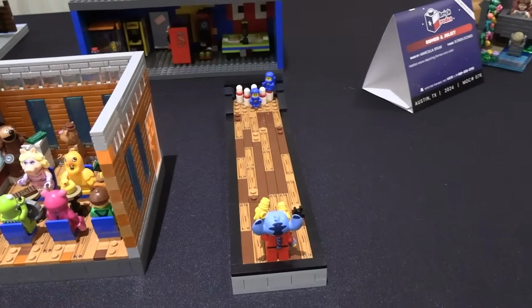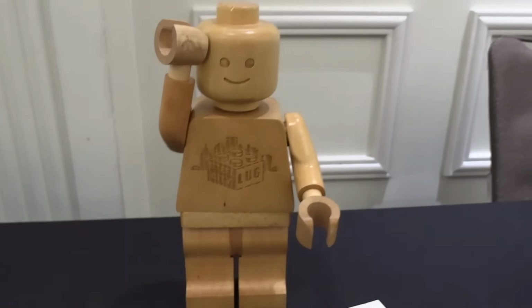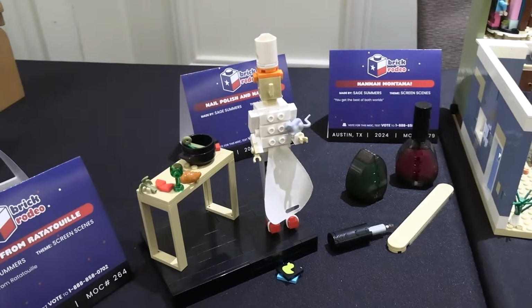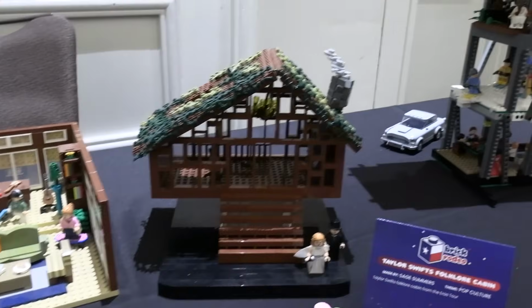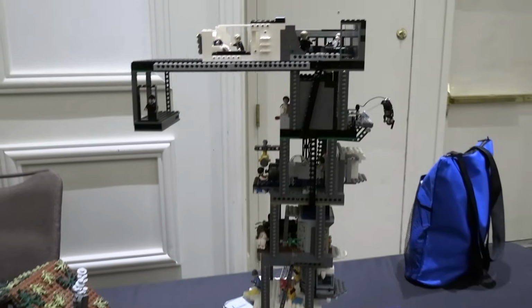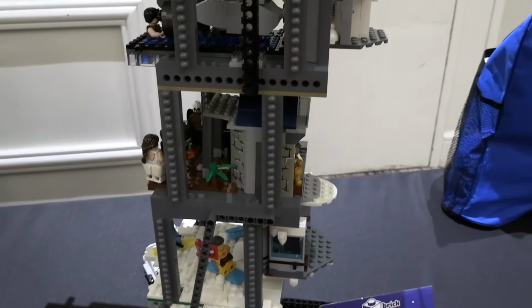Then we got a little Lilo and Stitch reference with the bowling. Romeo and Juliet. We've got a Steel City lug, a wooden minifig in the back. And then Ratatouille. And a Hannah Montana scene. And then Taylor Swift's Folklore Cabin. And then this last build in this section is called Stealth. And it looks like we've got a guy maybe moving throughout the tower here and infiltrating this tower base.